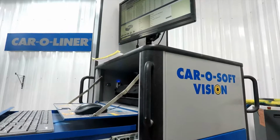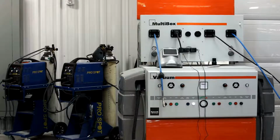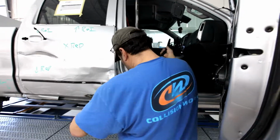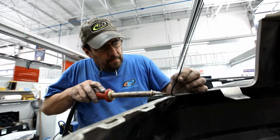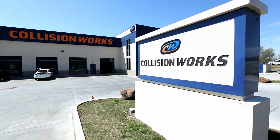And the quality is never in question here, because it's not just the machines that make this place special. The Collision Works Tulsa Hills team is second to none. Experienced, respected, dedicated to doing it right. It's just all part of the world-class customer service we've come to expect of ourselves.